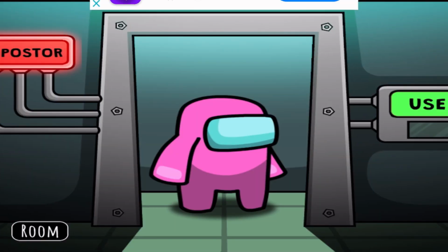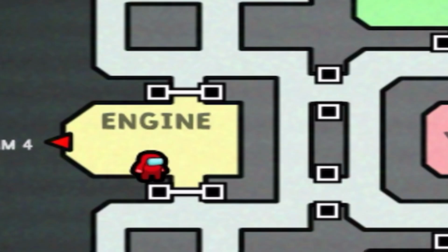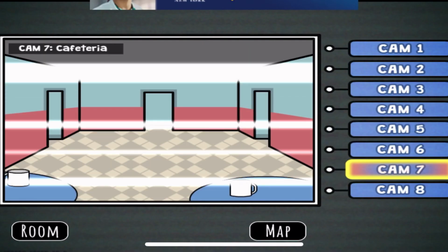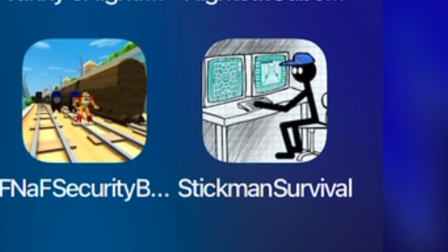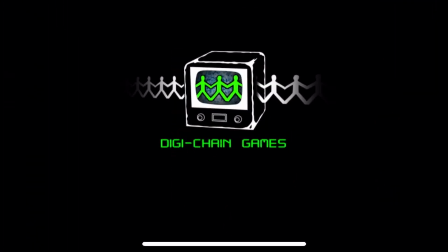And I didn't even want to get past night 3, so I stopped. It's also cool to trap those stupid beans, well, until the power goes out. Overall, this game's okay. Let's try Stickman Survival next, which is made by the same people.